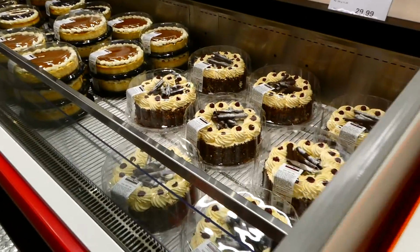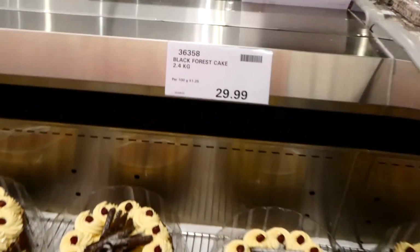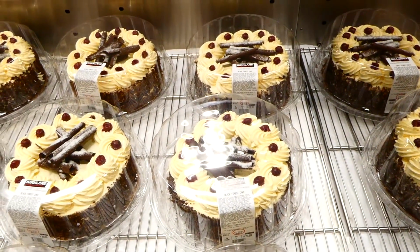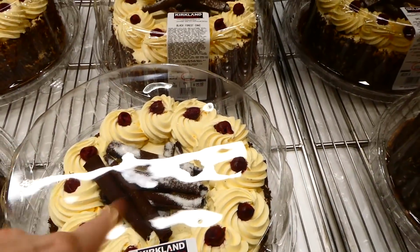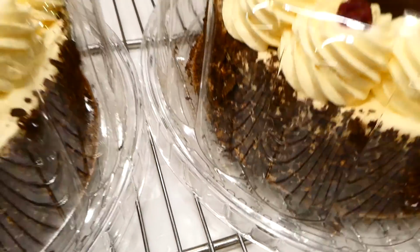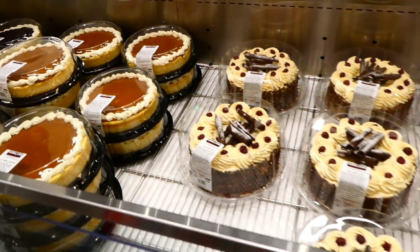And then in the cooler at ours, at least, these cakes will change. So this one right now is the Black Forest cake. It's 2.4 kilos for $30. I've seen this, I can't remember what it was last time, but it was different ones. You can see it's got the cherries all around with big pieces of chocolate shards on the top, and chocolate on the sides as well. So this one will have cherry mixed in, and that's for $30. So it's the same price as the mud cakes.